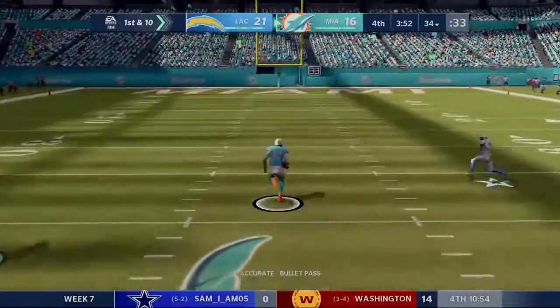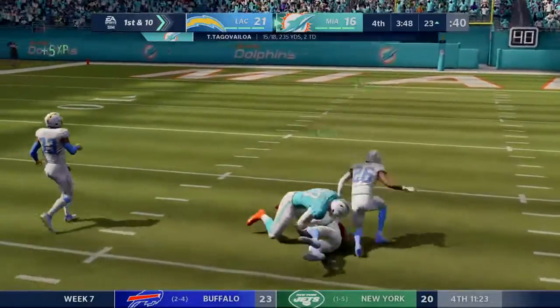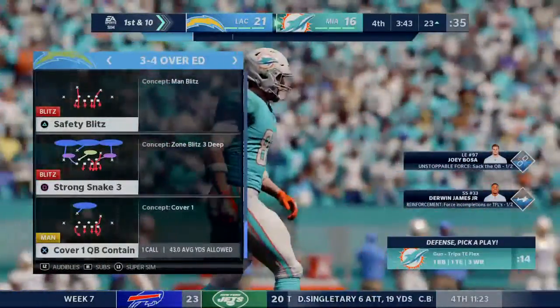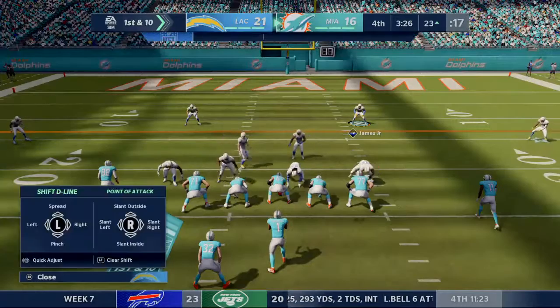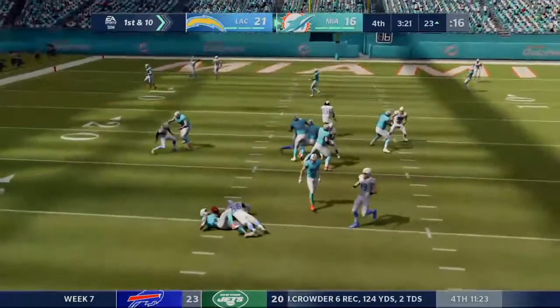He'll set up to throw from the gun. That's complete to his tight end, Mike Gesicki. And he finally goes down at the 23-yard line. A big play there for the Dolphins. 43 yards. So the big play gets them all the way down to the outskirts of the red zone for 1st and 10.